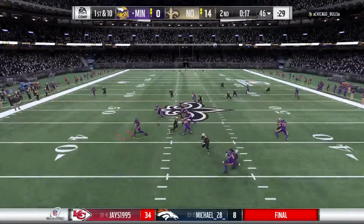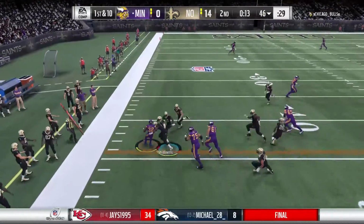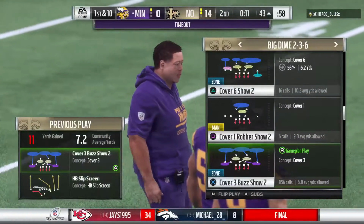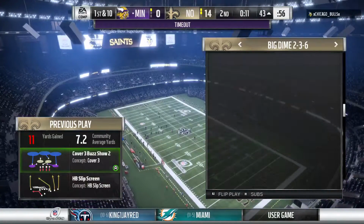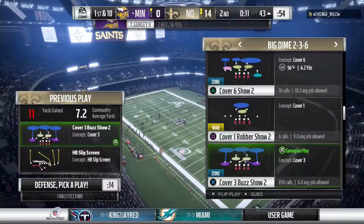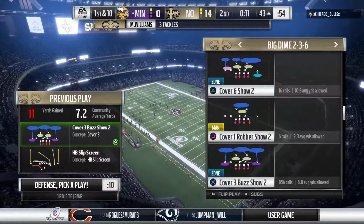A 1st down throw for Bridgewater, and they'll set up the screen to Gurley, taking it across midfield and inside the 45. And now we won't see a play on 1st down. We're going to get a timeout instead, as they stop it with 11 seconds remaining in this 1st half.